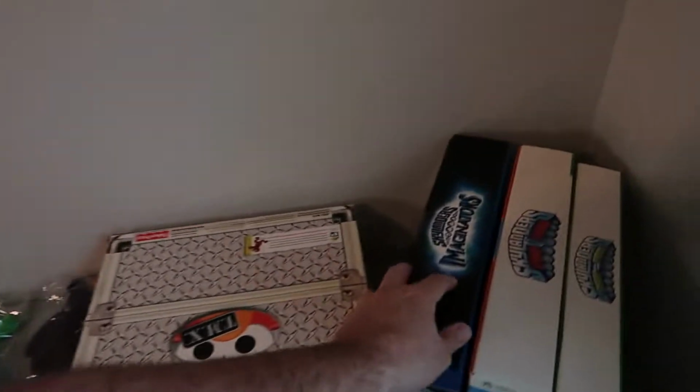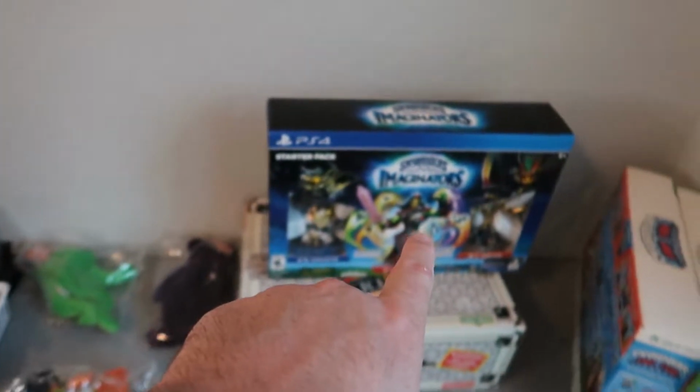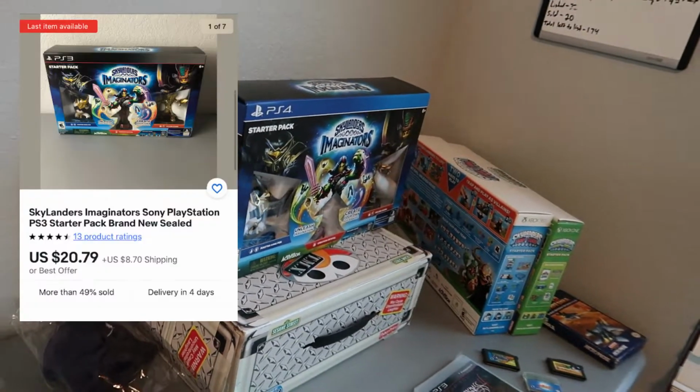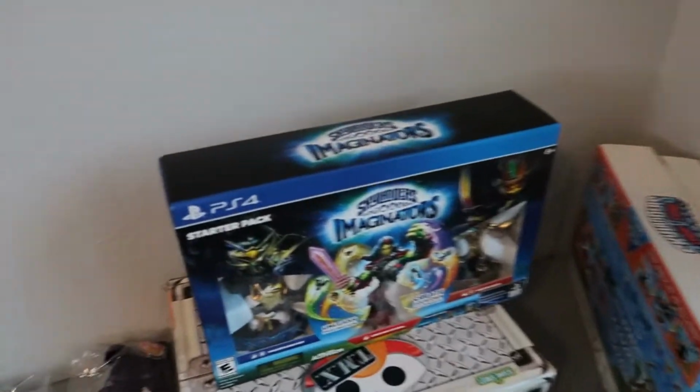The next thing that sold was this Skylander Imaginators for PS4. Pretty cool. It's got the little characters in there, a couple different things. This right here actually sold for decent money, I think. Yeah, it sold for $25.99 plus shipping. So buyers on it at $35.50.